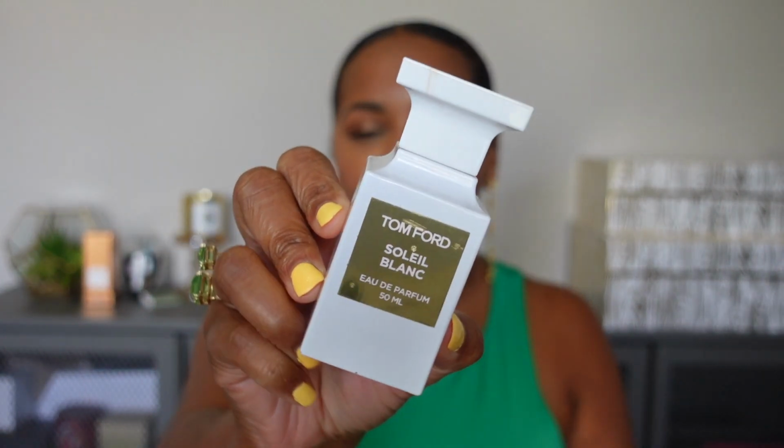This next fragrance is from Tom Ford, and this is Soleil Blanc. So this fragrance has pistachio in it, but I never think of this as a pistachio scent. So if I had to rank these in order of pistachio, this would be on the bottom, okay? So I think of this as more of a coconut scent.